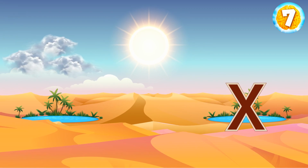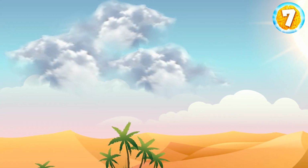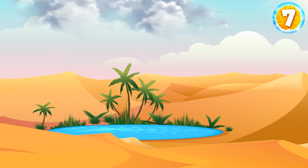The left pond is real. See the clouds above it? It rained there, and the rainwater formed the pond.